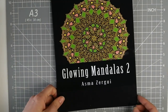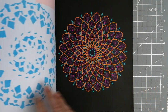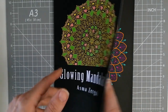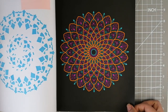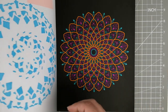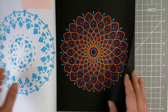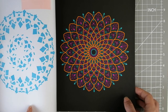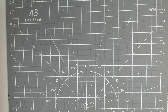I love the inverted mandala book, so I have Asma Sergi's Glowing Mandalas 2, or sorry, as Lily would say, Mandalas. And I did that cute little page. To be honest, no matter what colours you use with these, no matter what things you throw at them, they always look really striking, just because of the white line that they are and the black background. They just always turn out really lovely, so do enjoy doing those.